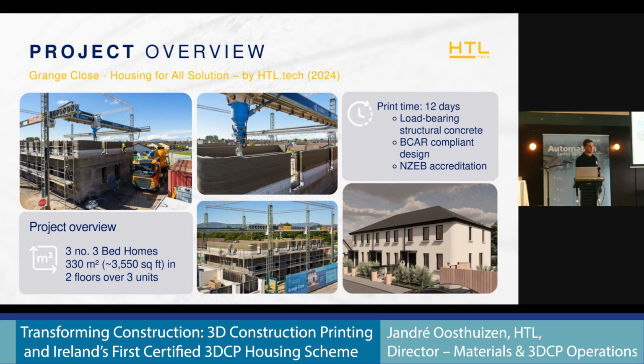Print time for this was 12 days. That's the time the printer was on site constructing the walls. The overall time for the printer being on site includes us taking the printer to site, installing, taking it down at the end, adding in your joist hangers and your joists between the 2 floors, as well as the scaffolding rise throughout the structure build-up. It was a total of 18 days for the superstructure to be completed. It consists of fully load-bearing structural concrete that's EN 206 compliant. We achieved the A2 rating for the NZ accreditation, and it's a fully BCAR compliant design.